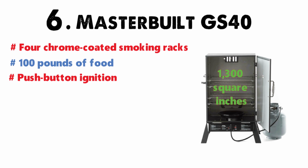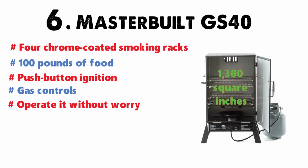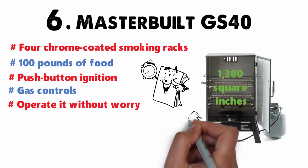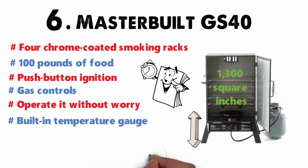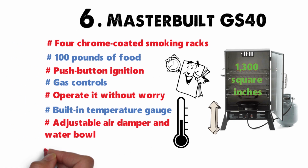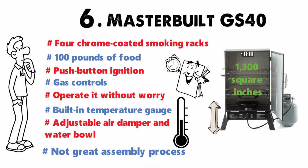With the push-button ignition and gas controls, no matter what your experience level is, you can operate it without worry. You'll be able to get it started in just seconds, thanks to the convenience built in. The legs add height to make cooking nice and easy without having to bend down, causing discomfort in your back and neck. A built-in temperature gauge makes sure you always know how your food is being cooked and to adjust accordingly. The temperature stayed very consistent throughout, even in cold weather. Food is always perfectly smoked and juicy, thanks to the adjustable air damper and water bowl to keep your eats packed with flavor. The only thing we felt wasn't great here was the assembly process, which was a bit daunting. However, once that's done with, you'll have an amazing smoker for all to enjoy.